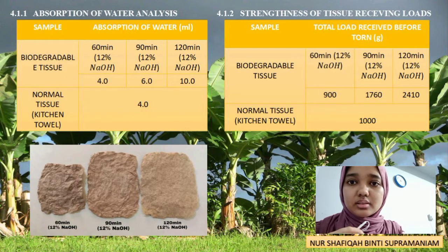In other cases, the thickness of the tissue also affects the amount of water absorbed, because the biodegradable tissue is a lot thicker than the normal kitchen tissue.